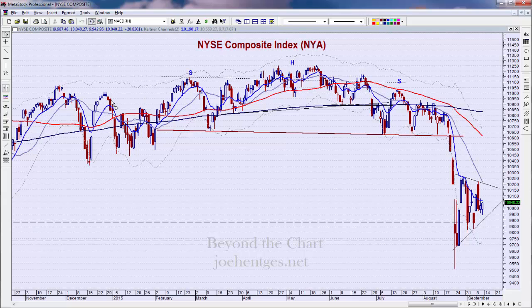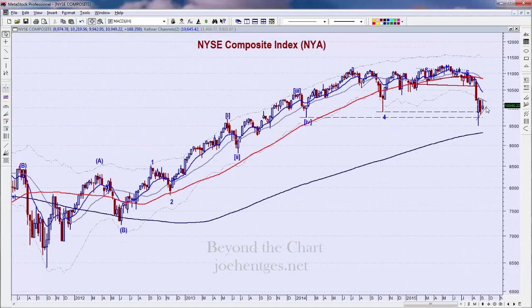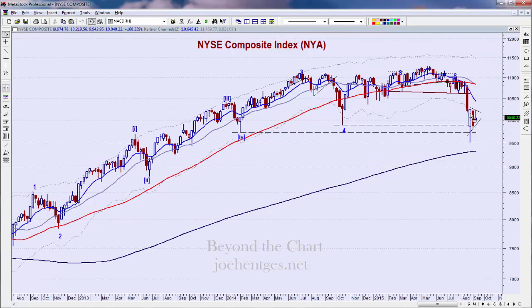Let's take a quick look, turn it into a weekly, and see what we could see. Two weeks ago we had what looked like a big reversal candle in there. Okay, potential reversal. It didn't engulf anything. It just reversed back up and closed near the high of the week. Didn't get any follow through. And as is key with a lot of candlesticks, you've got to have follow through. We didn't get any follow through.